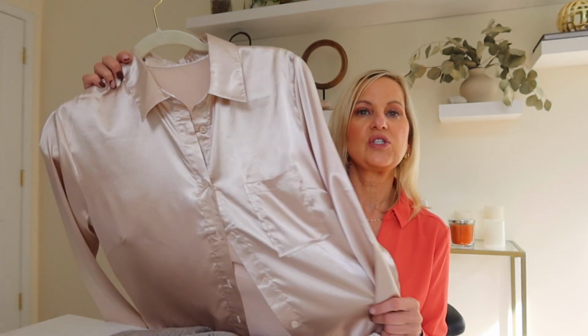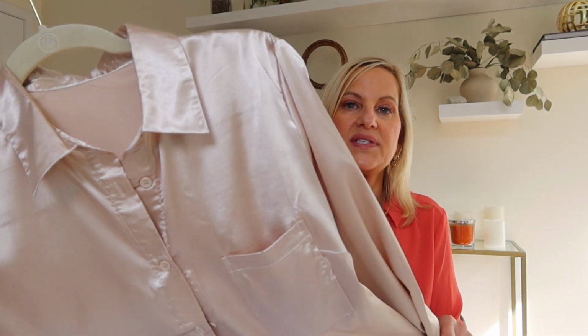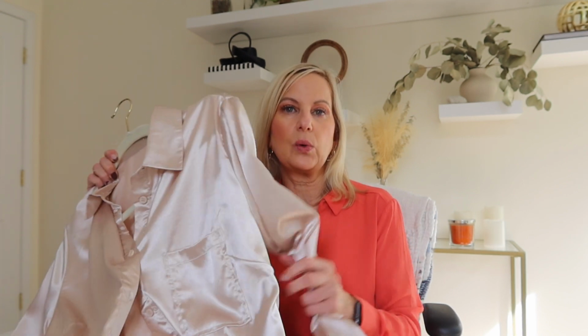I think what's important is also to have a white or a cream ivory button down. Something such as this. This is more on the satin side. I also believe in having two other solid color button downs. So that could be your black, that could be your brown, any other colors that suit you. I think having two other basic button downs are just as important as having a white button down or an ivory color.